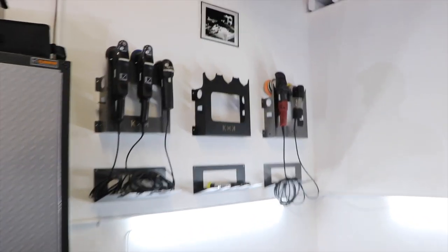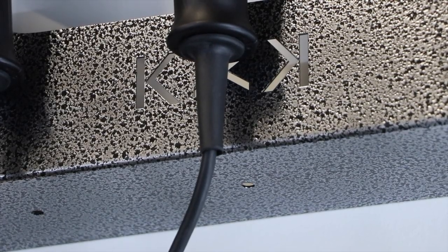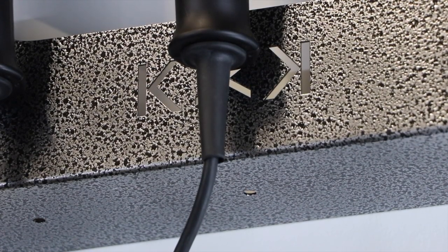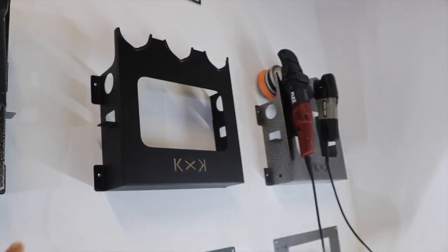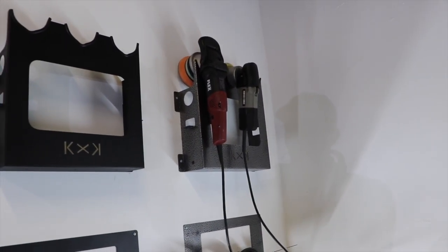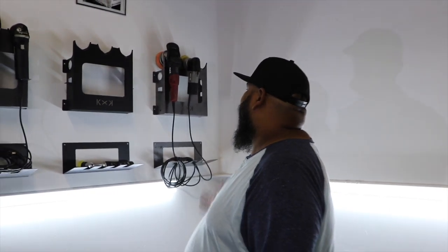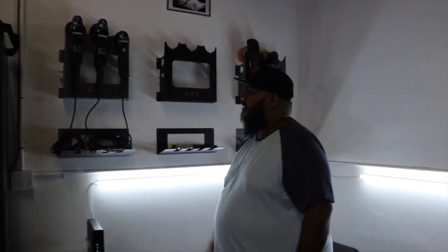Oh my God, you have the KXK Dynamics racks. How do you like these? Oh, I love these racks. They're awesome. They look great. They look amazing. Oh, and this one's black, right? Yeah. I bought this one originally when it first came out. Then they released these other new ones, and I love the look of them. They kind of match my cabinets a little bit, that hammered look.